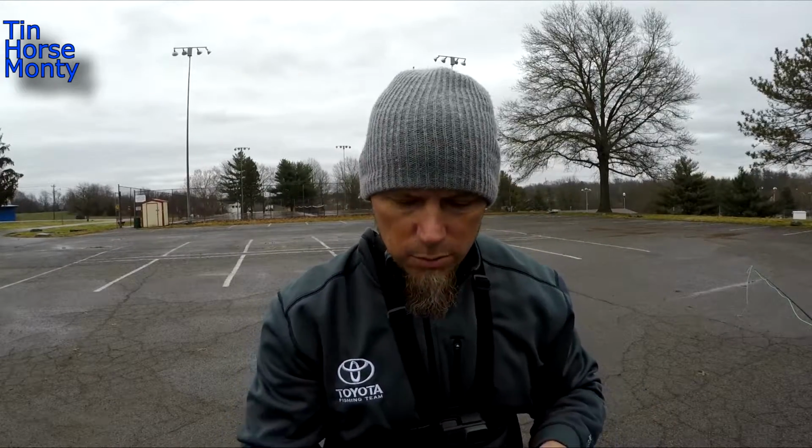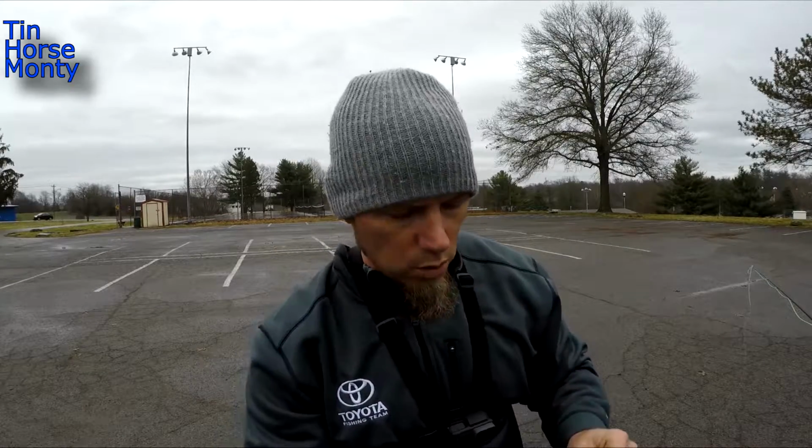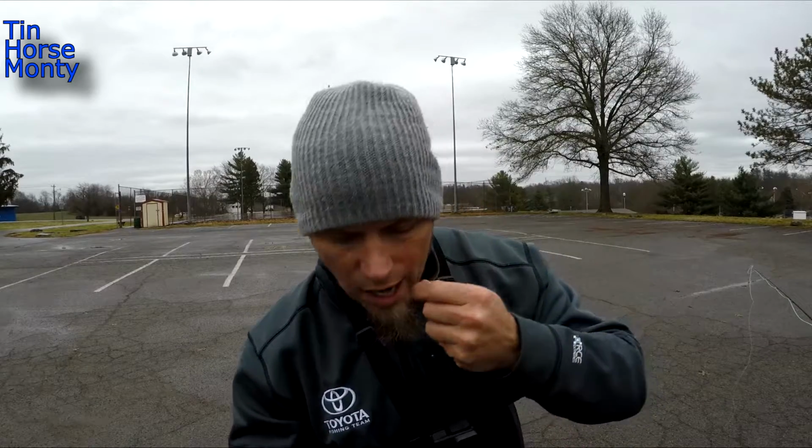this is more for sunny conditions. So since it's overcast, I'm gonna try something a little bit bigger. I think I'm gonna strip a woolly. You got two options right now. One is a jig under an indicator, and the other one is stripping some kind of woolly. So I'm gonna look in here and see what I got.